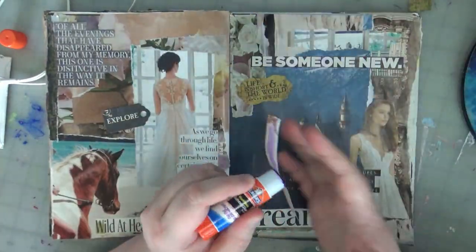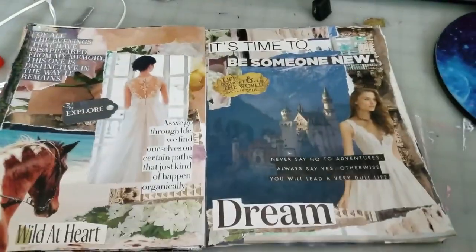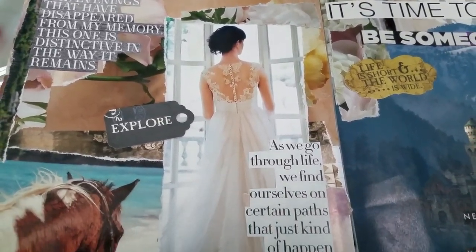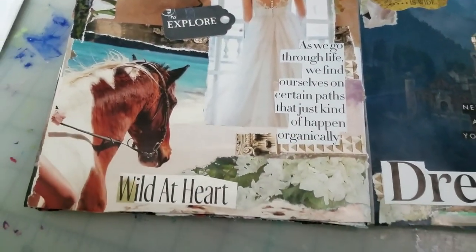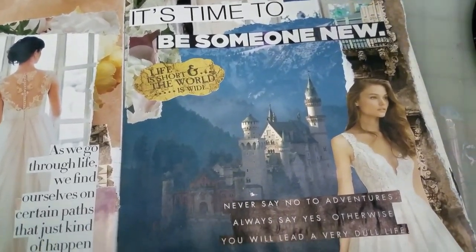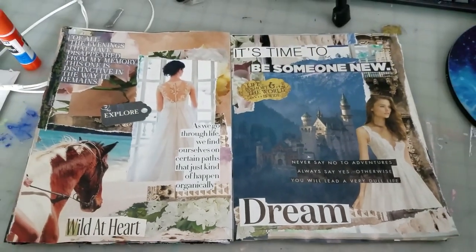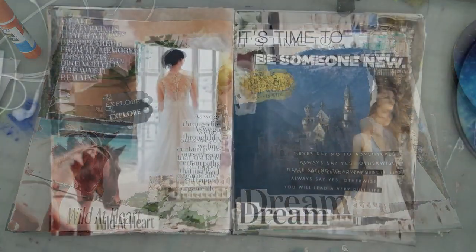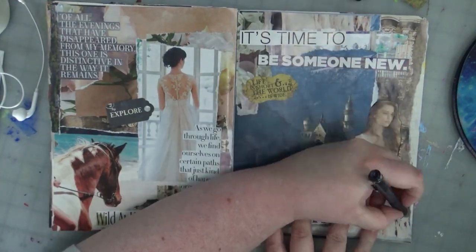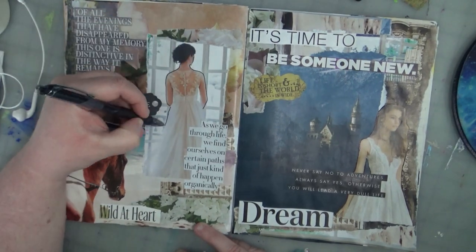And then I have "Life is short and the world is wide." And then I have "Never say no to adventures. Always say yes, otherwise you will lead a very dull life." And dream. So that's why I'm not sure if one or both of these ladies are trying to leave the castle and go out in the world, or if they're out in the world and they dream of being in the castle and going on adventure. Or maybe one's in the castle and one's outside and they dream of each other's life.